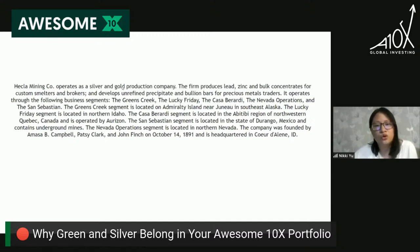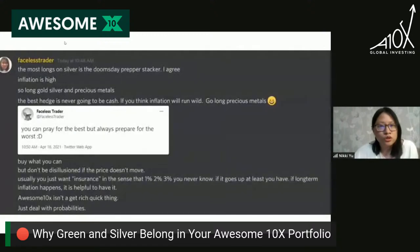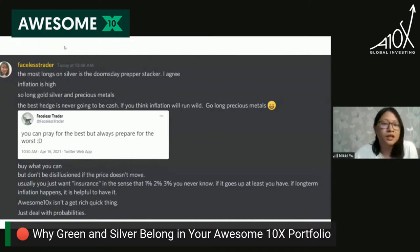So you could see that these are just a few miners in the world. So the most longs on silver are actually, in my view, the doomsday prepper stacker. I agree. They believe that inflation is high, so they want to go long gold, silver, and precious metals. Because the best hedge is never going to be cash, and if you think that inflation will run wild, you want to go long precious metals, industrial metals. So you can pray for the best that inflation doesn't happen, but you want to always prepare for the worst. This is the reason why you are investing in the first place, to protect your cash from getting down to toilet paper.